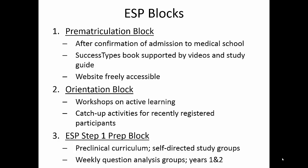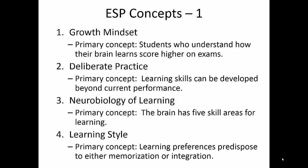Now, before we finish, I'd like to introduce you to some of the major concepts that are taught in our program. The ESP concepts begin with the growth mindset research. These studies have shown, as previously mentioned, that your academic achievement will be improved by learning more about how you learn. This is the first concept taught because it's the most motivating for students. We next introduce the concept of deliberate practice, which was discovered from human performance research. The use of deliberate practice helps you develop expert skill in your learning by correcting deficiencies that our program helps you discover.